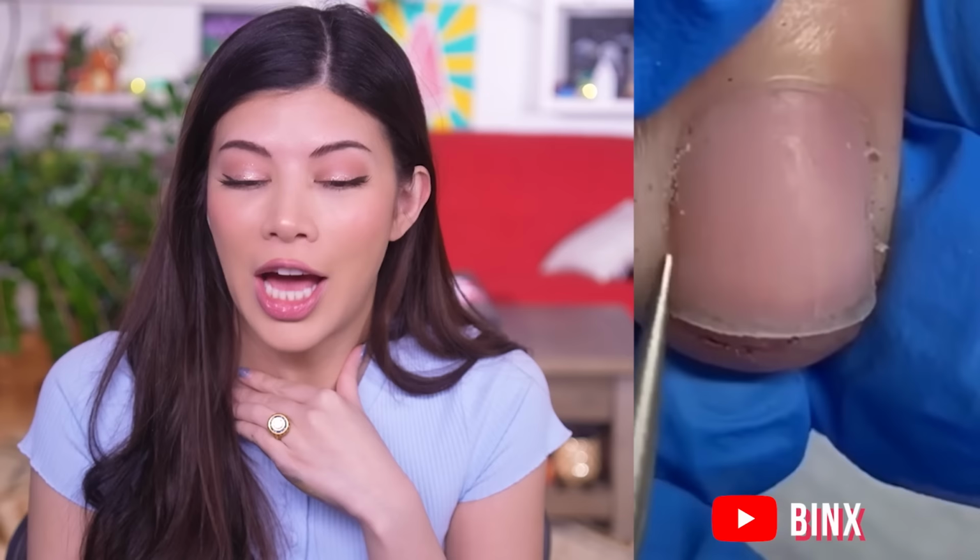Just couldn't. That's a nice clean nail. Oh, there's nothing more satisfying than getting your nail nice and clean. I don't know how your nail got so dirty, girl, but you're doing the right thing by fixing her up now. Oh wait, is this even a real finger? This girl is twisting and turning this finger like crazy.